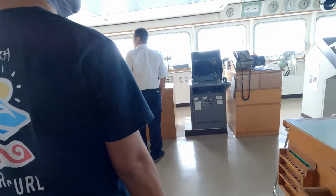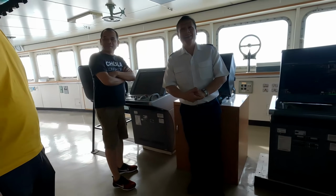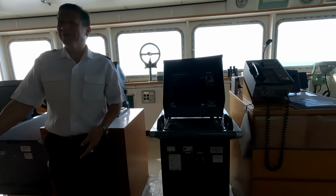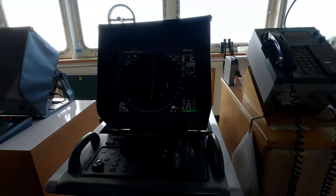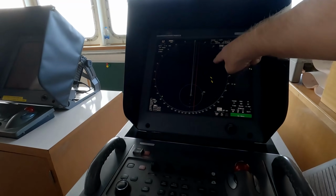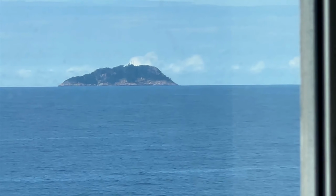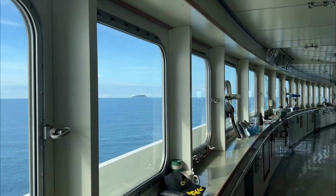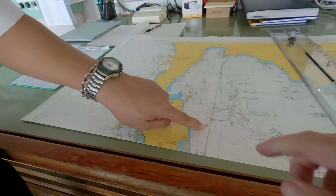Wow, look at this. Hello, good morning. Wow, look at all this. The captain can explain better than me. These are other ships? Yeah, this is the island. Now we have the Koh Kood. You can see also in the chart. This one, oh yeah, this here.